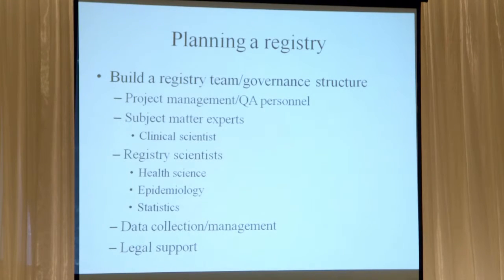And by the way, it is very similar to what other groups such as STS and the cardiologists have been doing for years. And so we did learn from their perspective. In planning a registry, you have to have a registry team and a governance structure. In particular, you need to have project management personnel, subject matter experts, registry scientists. You need to have health scientists, epidemiologists, statisticians. All these individuals have to weigh in on the construction of the registry program. We need to have data collection and management individuals. And finally, we need to have legal support.